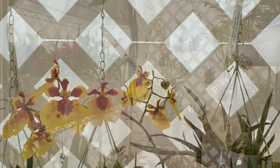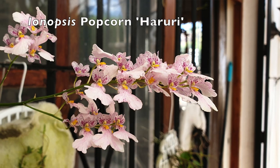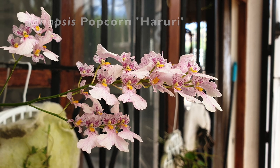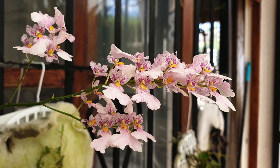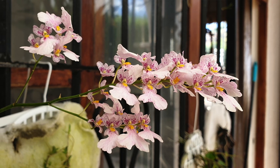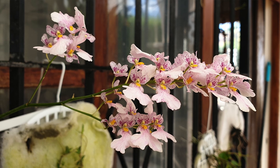Happy days. Then when we move a little bit over to the right of the blooming alley, I've got Phalaenopsis Popcorn Haruri in bloom, looking marvelous. I still haven't made my mind up if I want that second spike to bloom out. Yeah, it's probably going to happen. I just haven't pulled the snips out to do it yet.